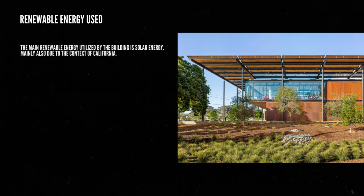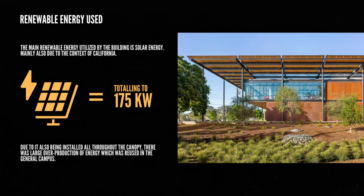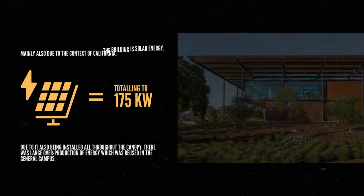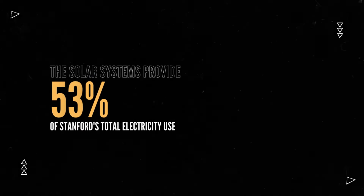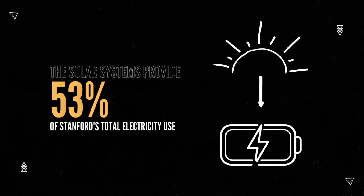Therefore, the main renewable energy resulted being solar energy, mainly due to the context of California, receiving a large amount of sunlight, but also due to it being installed en masse, and that caused a large overproduction of energy totaling 175 kilowatts, which was able to be reused for the general campus, leading to now having about 53% of Stanford's total electricity use come from solar energy.